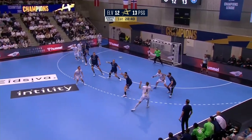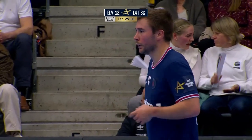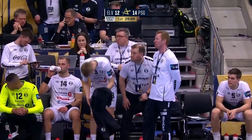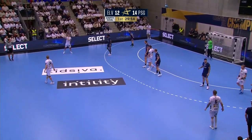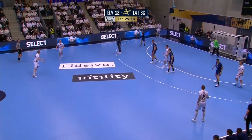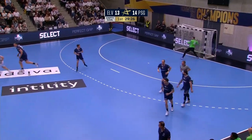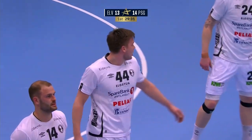Johansson, Grundahl. Oh, the pass just a bit too high for Moen. Placing it past the keeper. Never has to put too much power on his shots. He has the power if needed, but so good at just finding the narrow gaps and placing it past the keeper. It's PSG back into a 2-goal lead with 40 seconds left in this first half. Ball into the line is a good one again. Solstad makes no mistake. Nice assist by Grundahl. 1-goal game again. Thomas Solstad, 4 from 4.